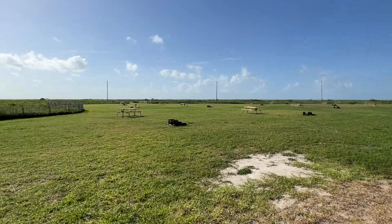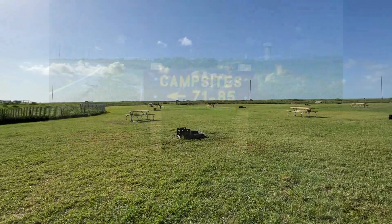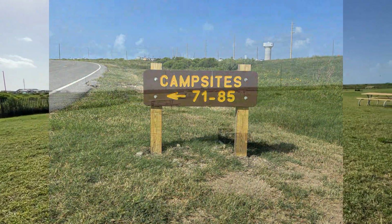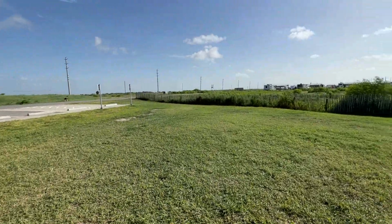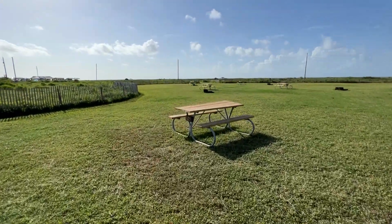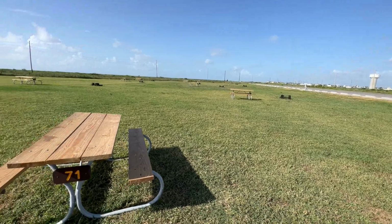If you guys are looking for a primitive camping experience at Galveston Island State Park on the beach side, these are campsites 71 through 85. This is 71 right here. Good example. You guys get an in-ground grill and fire ring. A nice amount of green space here for your children or your dogs. 71's got a picnic table. And that's about it, guys. So you need to bring in anything else that you would need.